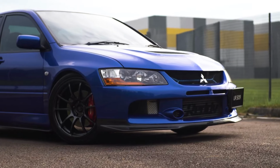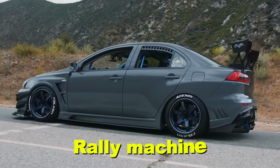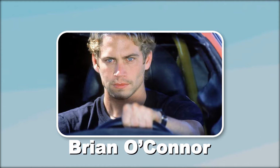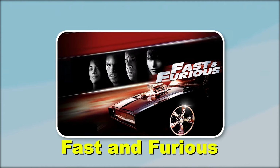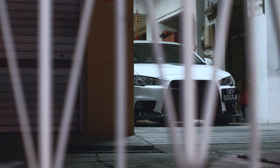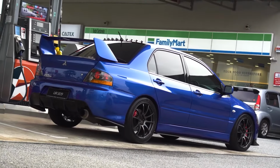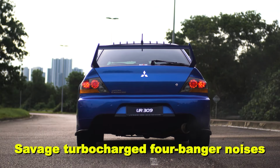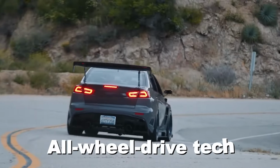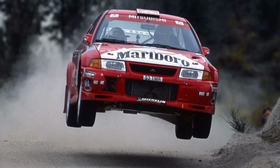This wasn't just some cheap all-wheel drive sedan in an attempt to join the party. It was a purpose-built rally machine that would be synonymous with all-wheel drive performance. Brian O'Connor drove one in the Fast and Furious, which should tell you something. Much like Porsche in their 911, Mitsubishi has spent generations refining and tuning the Evo. That brings the number of a car that gives a savage turbocharged 4-banger noises, a decent wallop for power, a manual transmission, and all-wheel drive tech more advanced than your average spaceship, right from the rally stages of WRC.